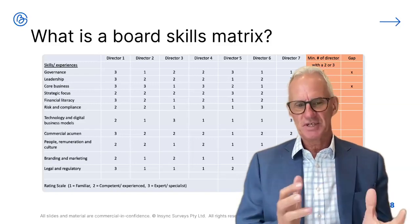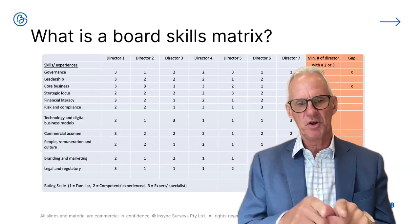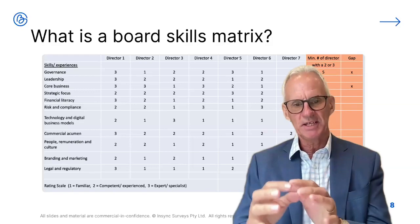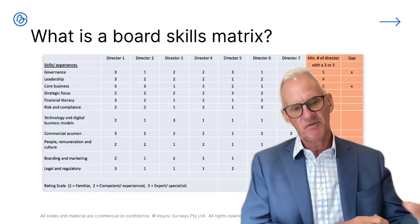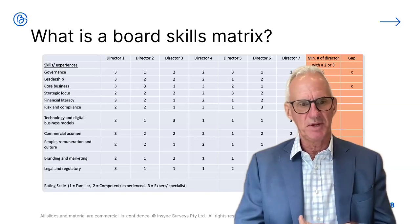And it's really interesting to look at the scaling. So we've got familiar, competent, experienced, expert, specialist. Now, often they've got deeper definitions behind expert, specialist. Hey, we've got 10 years deep experience. Competent experience means we've got at least five. Familiar means, yeah, we know about it, but we haven't got that deep five years experience.